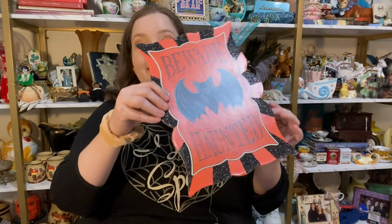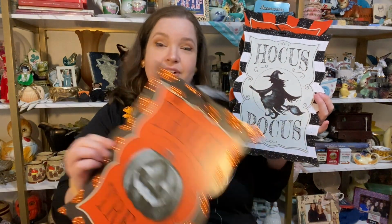They had a series of signs that were in your face Halloween, and so I picked some of those up for my cabinets. Really, really cute. I thought these were absolutely in your face Halloween, and they had a very vintage, classic feel. Really love these. So I picked up 3 of them. There also was a purple one, but I left the purple behind. I'm more interested in the orange, black, and white.